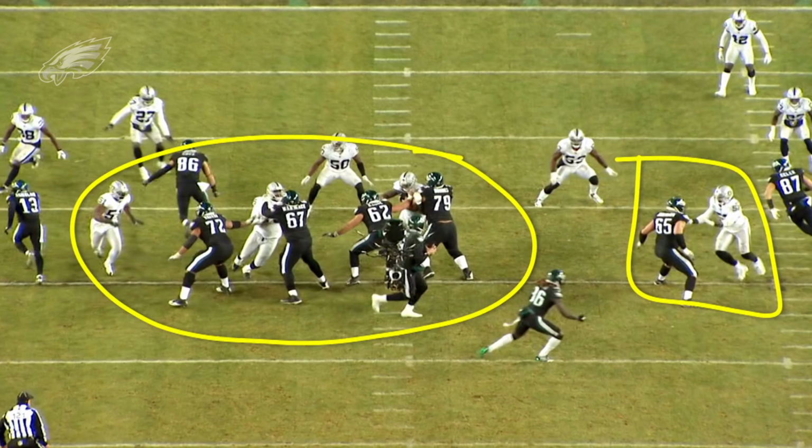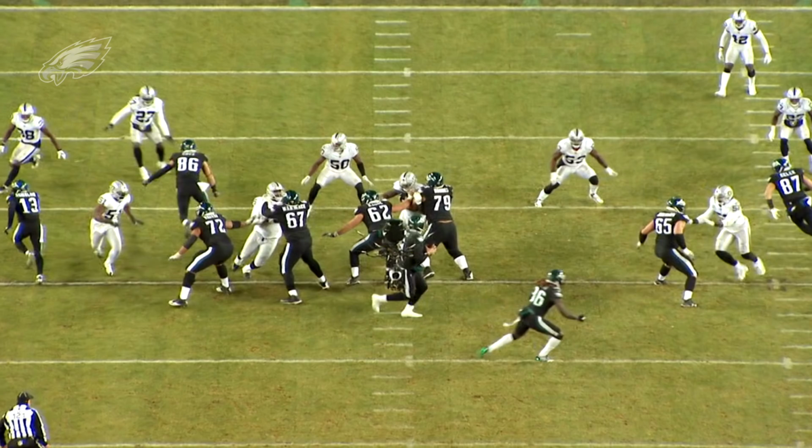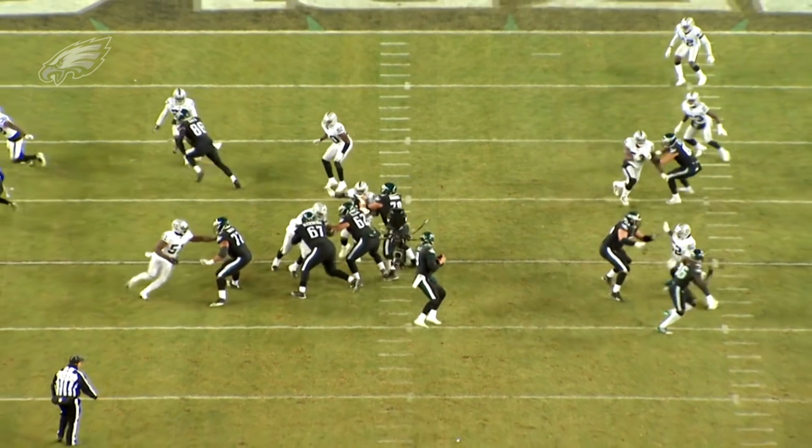And what do you see here? It's a numbers game, right? You've got 4 offensive linemen for the Eagles against 3 defenders for the Oakland Raiders. So you have a numbers advantage to that side, and then you've got Lane Johnson left one-on-one, and this works perfectly. You're going to see Nick Foles have a nice pocket here. He's going to step up.